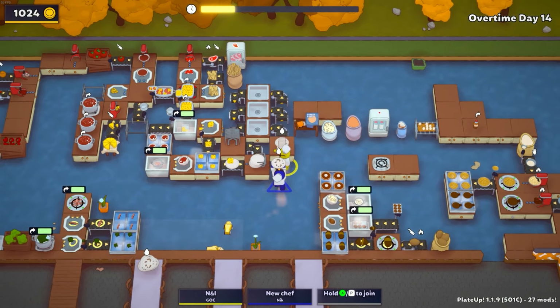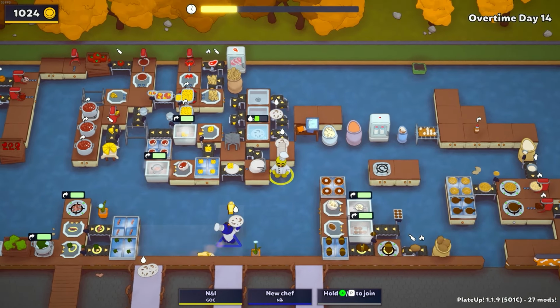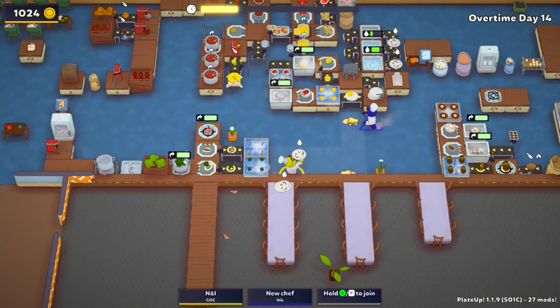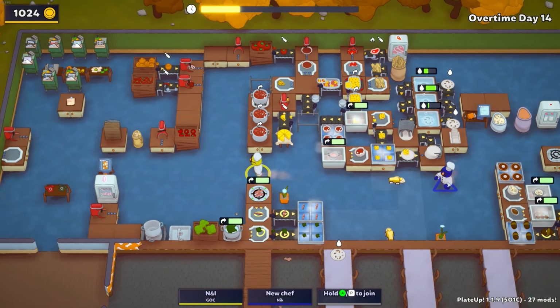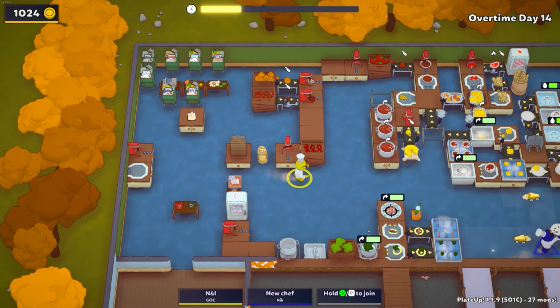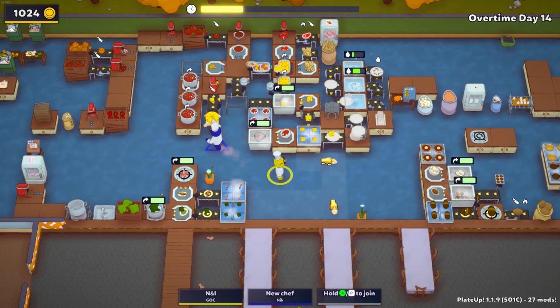Let's go! So nice. I love how we're in the restaurant business and we just do not care about the revenue at all. Yeah, no, the revenue. We're the only restaurant in town, man. We don't care. We can charge whatever we want.